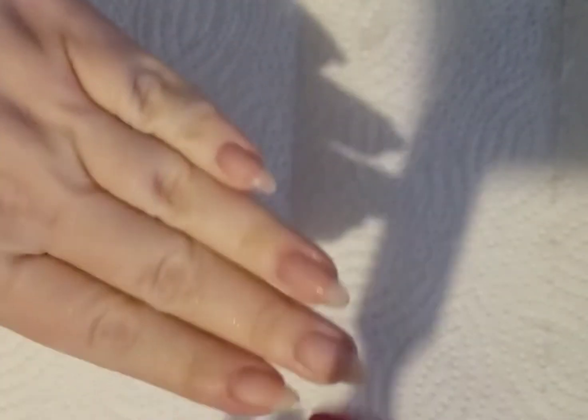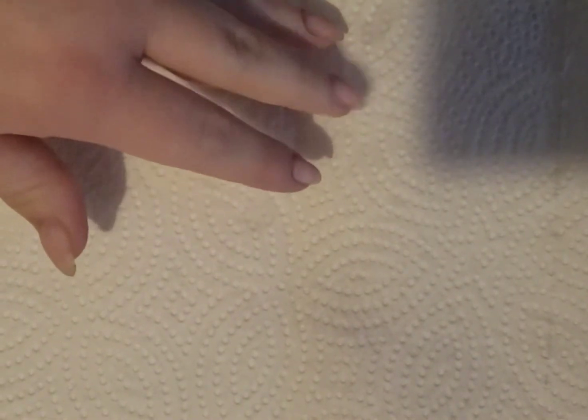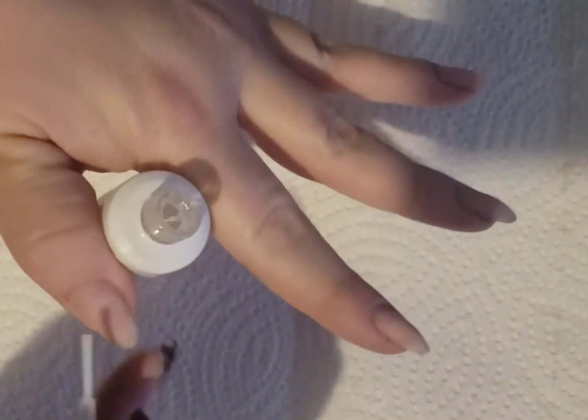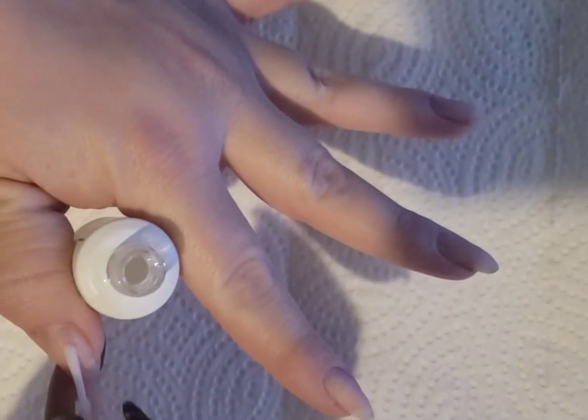And then next I'm going to use Young Nails Protein Bond after the rubbing alcohol has dried all the way. And I'm going to do 2 coats of that from cuticle to free edge on all 5 of my nails.